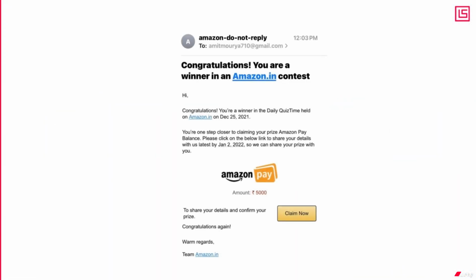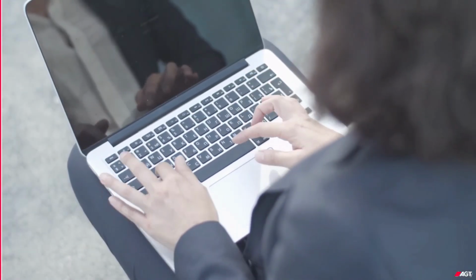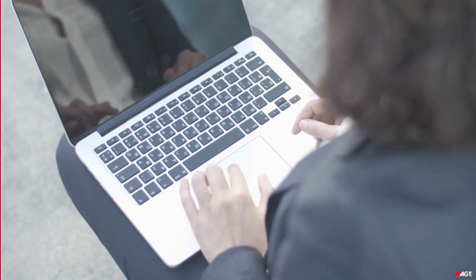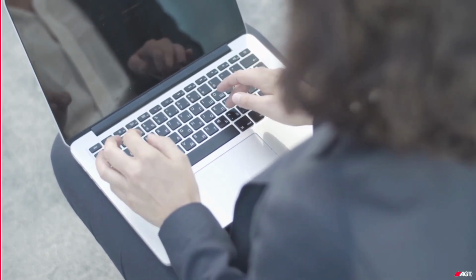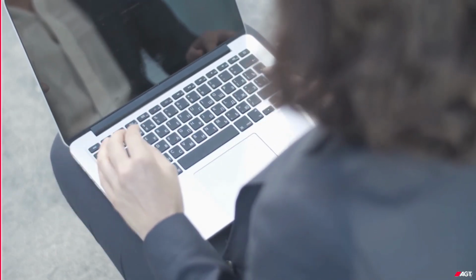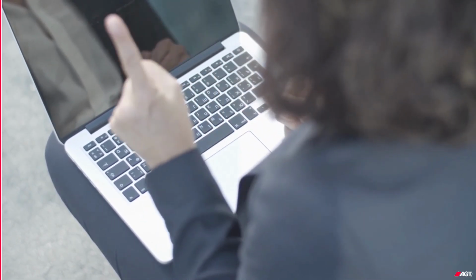Now, picture this. You receive a text message from what appears to be a well known online retailer. The message states, "Congratulations, you have won a $500 gift card. Claim it now." It includes a link urging you to click and enter your personal information to receive your prize. This is another classic example of phishing. The enticing offer creates excitement, making you more likely to overlook the red flags and provide your sensitive details.